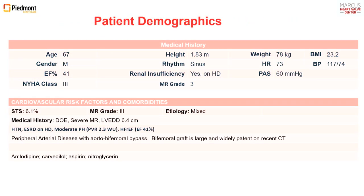So here's a 67-year-old male with NYHA 3 dyspnea on exertion, heart failure, a dialysis patient. That's one of the issues enrolling into a study. He had peripheral arterial disease with aortobifemoral bypass, and that was also repaired, so a lot of scar tissue in the groins to keep in mind.